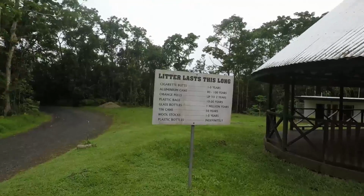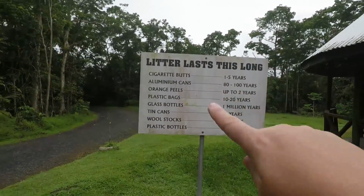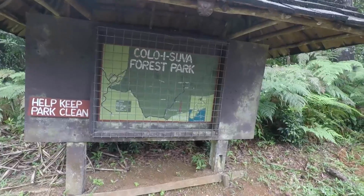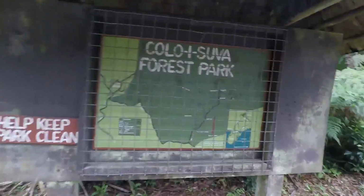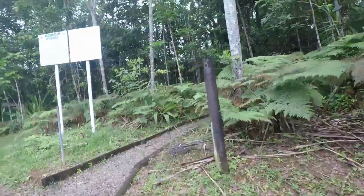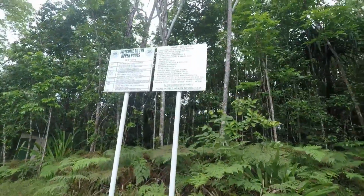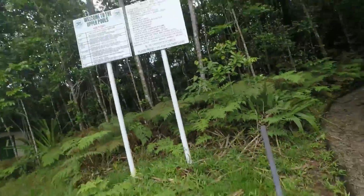Right here as you come in, this I think is really cool. This lets you know how long litter lasts, different types of litter. So it's basically saying don't mess up the beautiful natural surroundings that we have here in Fiji. We can see where we are in relation to the Suva area, and then also got some information on the history of the upper pools and what we've got there.